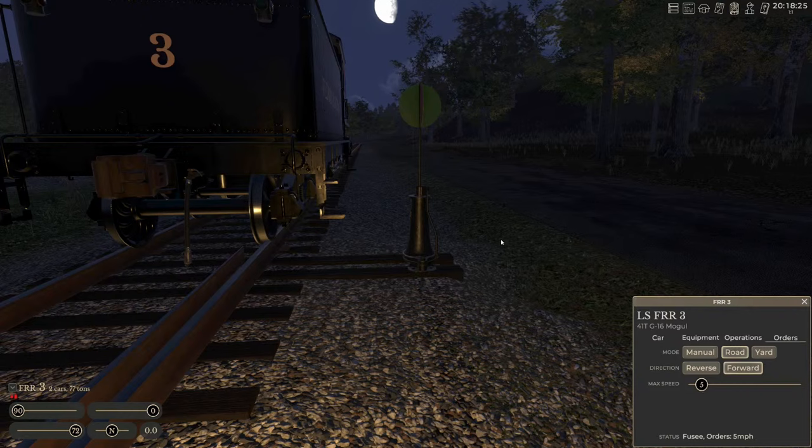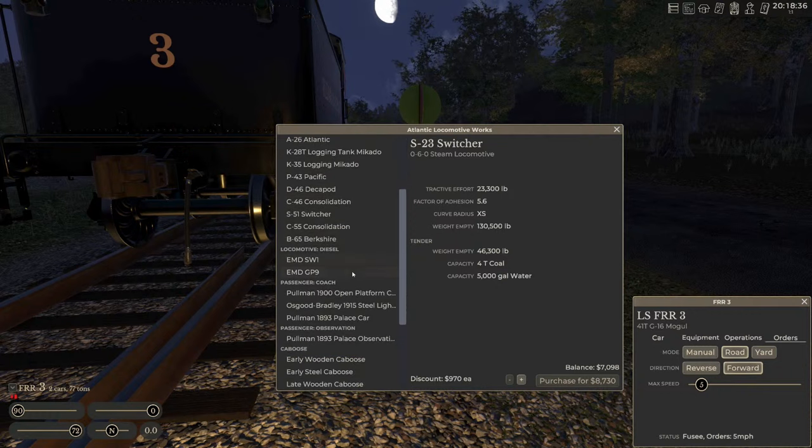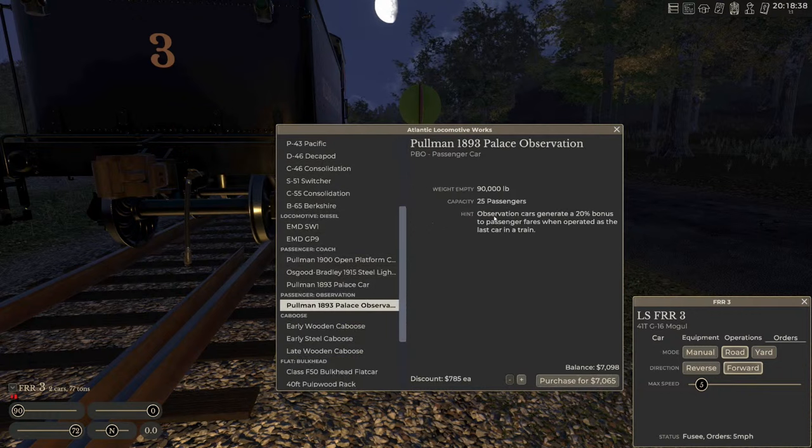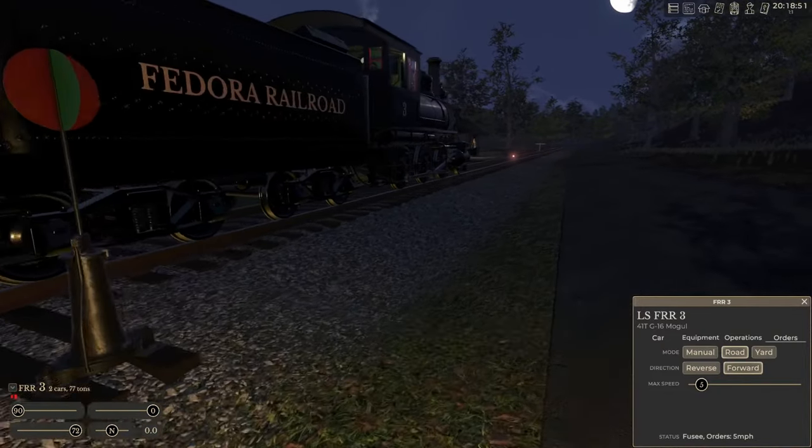There's a bonus on the observation car. I'm pretty sure it covers the entire consist. That's the whole point. The whole consist. It has to be the last car on the train, though. Are you confused now because of the fusee?